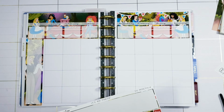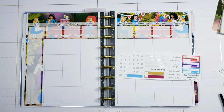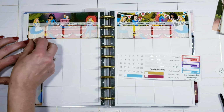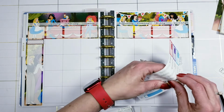Insane. So they also have a "this month" that I was going to put here. I think what I'm going to do is put a box there and then put the "this month" inside the box. So we're going to just put this sort of in the middle, and then put the "this month" on there.